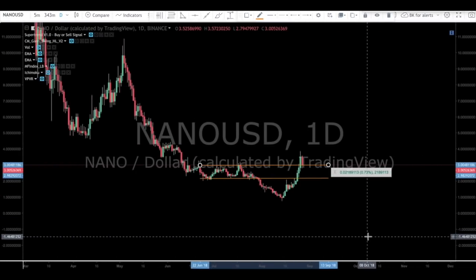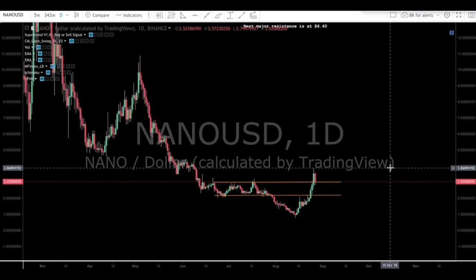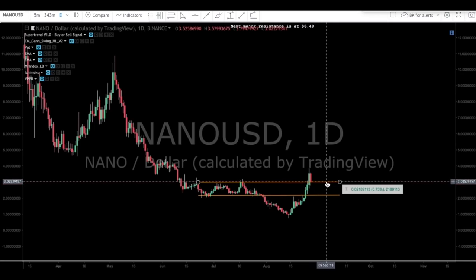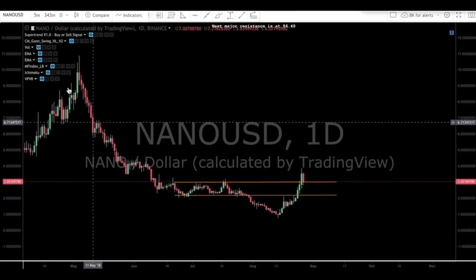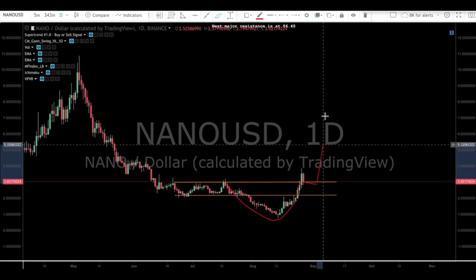Let's take a look at Nano. Nano actually looks pretty strong. On the USD one-day chart, we're trying to find support right here at the $3 price point. Even if Nano settles in on that $3 price point for a little bit and consolidates and trades sideways, that would be a very nice inverse cup and handle right in here, which would mean a nice theoretical breakout.